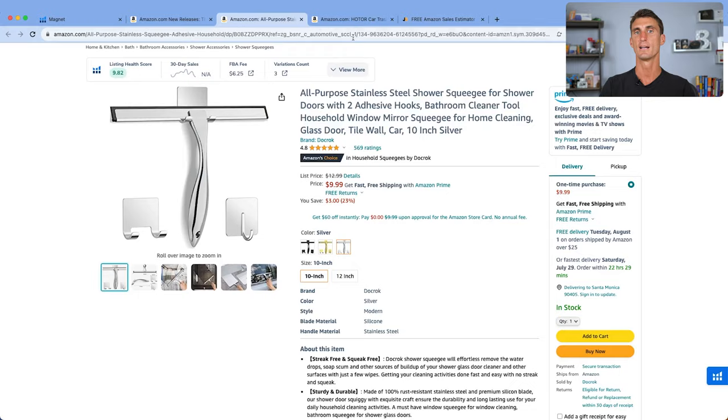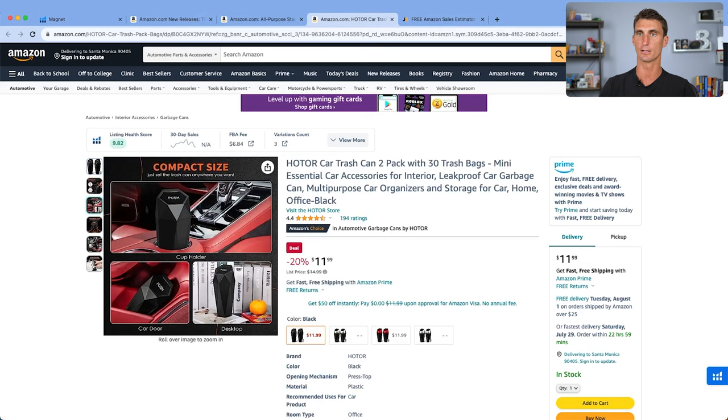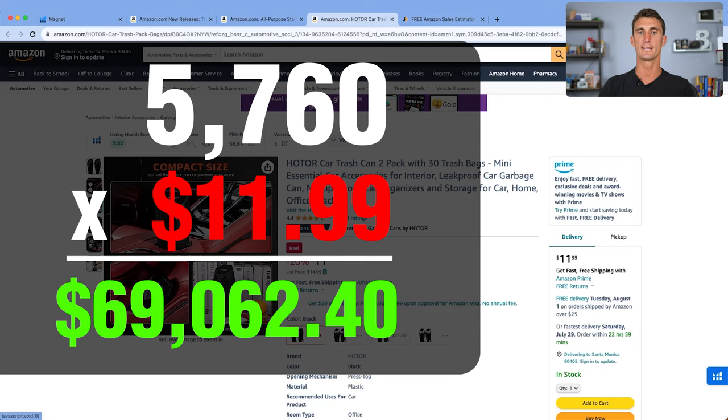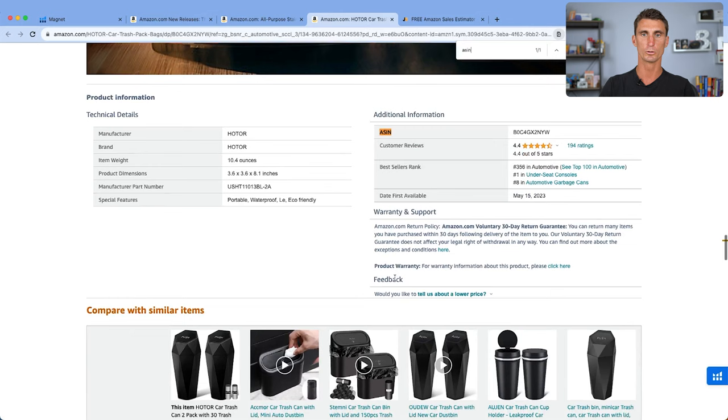So we also have these, look at that, trash cans right here. And when we plug in the information for this product into Helium 10, we can see it's selling 5,000 units per month. And when we do the math, that's over $60,000, $70,000 in sales this product's doing every month, even though it's a relatively new product. It only was released a few months ago. Look at back in May 15th.